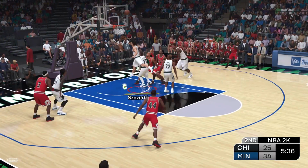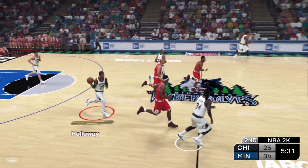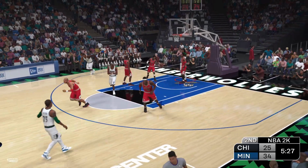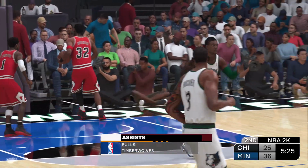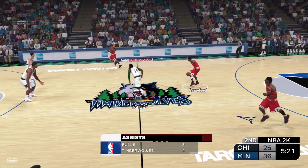Here's Robinson. Rebound by Serbiak. Boy, he really bungled that finish. Here's Telfair. Got it. Good job in the low post. Telfair's got the lead up to 11 now for Minnesota. If you get the ball that close, you kind of have to finish it.